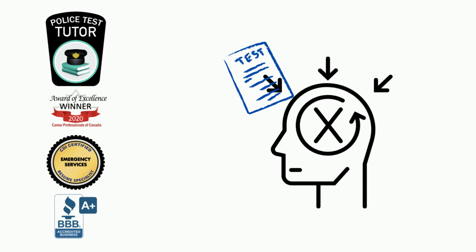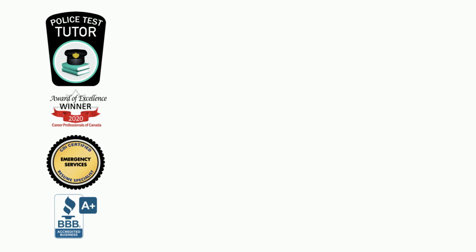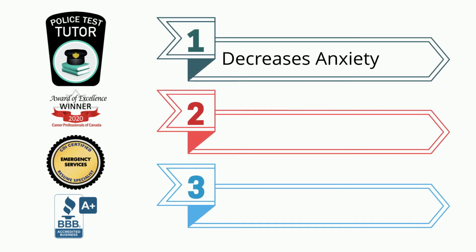Practicing and preparing for any kind of test will boost performance and help you for three reasons. Number one, practicing can decrease anxiety. As you'd imagine, the more trial runs you've had, the more confident and calm you'll be when taking a high stakes test because the various formats and questions, as well as the entire experience, will seem familiar.